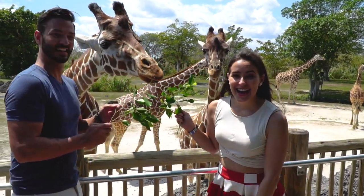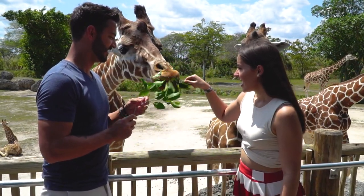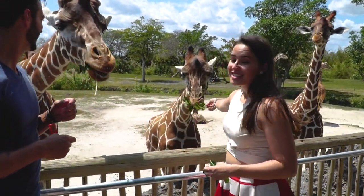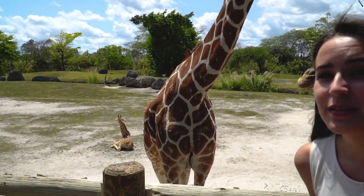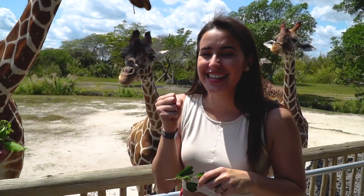So guys, these giraffes here, the big tall ones, there's three, and they are males. And then these two right here are our females. And this one's pregnant, guys. She also just had babies. It's the two little babies that you see. There's one there and one back there. They'll do this to try and get the food, and then they'll wrap it and they'll take your hand.